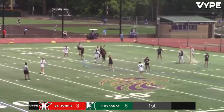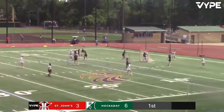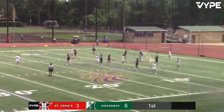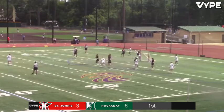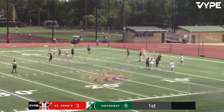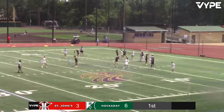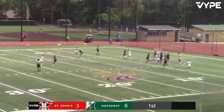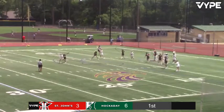Looks like a settled offense. Doesn't seem like Hockaday's in much of a rush. They're up by a few goals here in the first half. Doesn't seem like they need to force anything. Back up to the top of the 12, high off the 12. A lot of green in there, not a lot of clutter. She might want to go to goal. She's showing the footwork. Usually when you see the footwork, they go to goal. There's the footwork. She goes left. Oh, she had the assist.